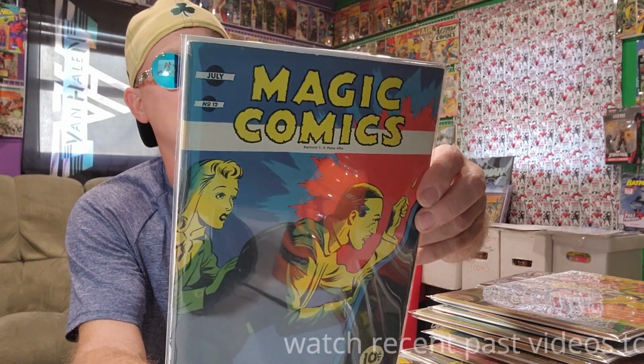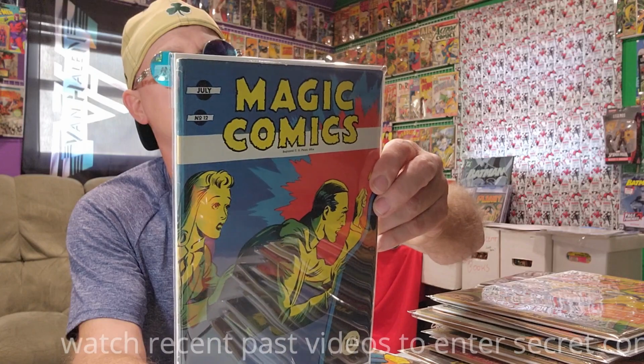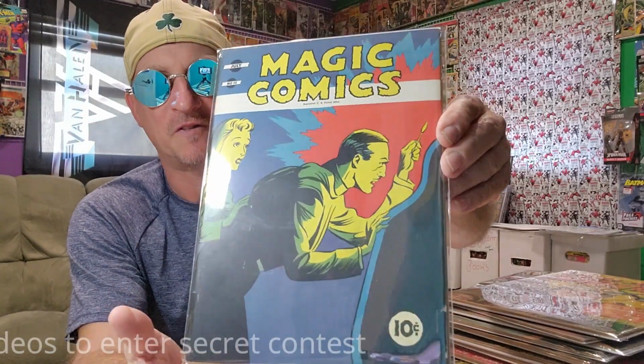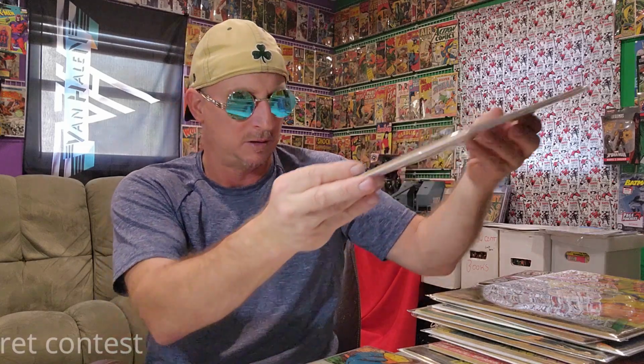This book is from 1940. And what did I pay for this? $115 with shipping. This is like a 5. Nice Golden Age. Probably higher. It's probably like a 6 or 7.0.